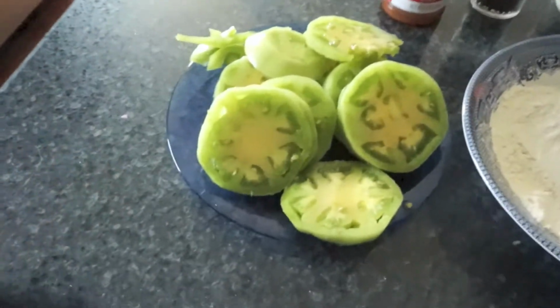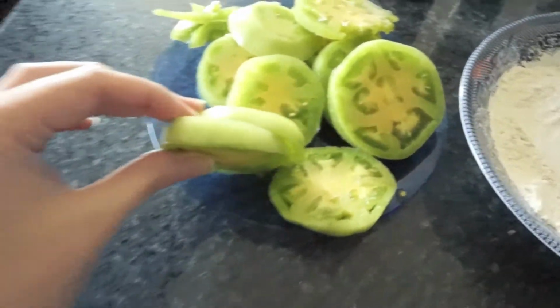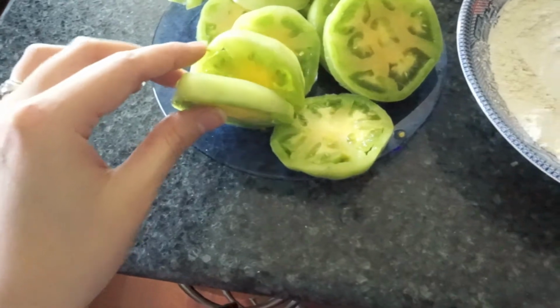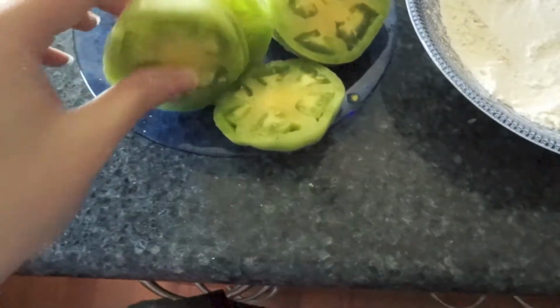And then I sliced up 3 of the tomatoes, and they're somewhere between 1/4 of an inch to 1/2 an inch maybe. So got all those, and then there were a couple of pieces left around one of the stems, so I went ahead and cut those up. I will eat those as well.